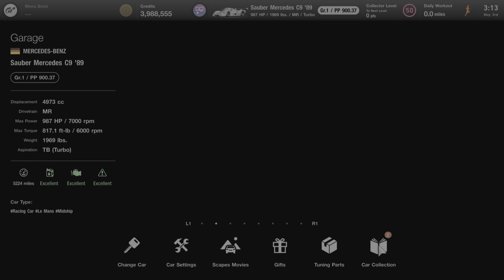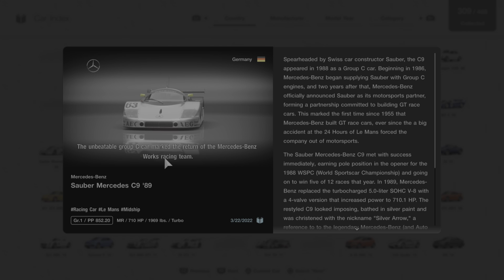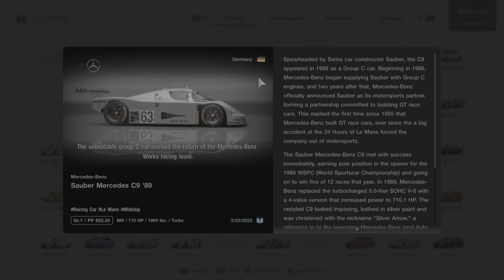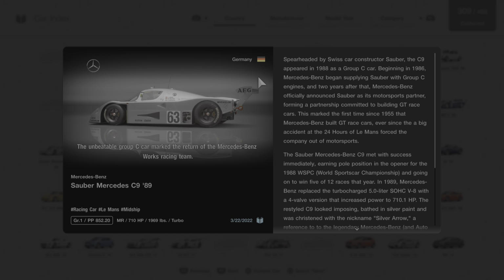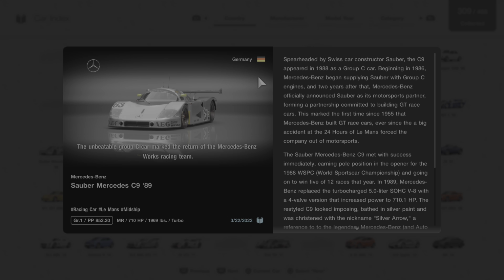Alright, we'll click on Car Collection, go to this vehicle, and we'll learn some more by reading this short description about it. The unbeatable Group C car marked the return of the Mercedes-Benz Works racing team. Spearheaded by Swiss car constructor Sauber, the C9 appeared in 1988 as a Group C car. Beginning in 1986, Mercedes-Benz began supplying Sauber with Group C engines, and 2 years after that, Mercedes-Benz officially announced Sauber as its motorsports partner, forming a partnership committed to building GT race cars.